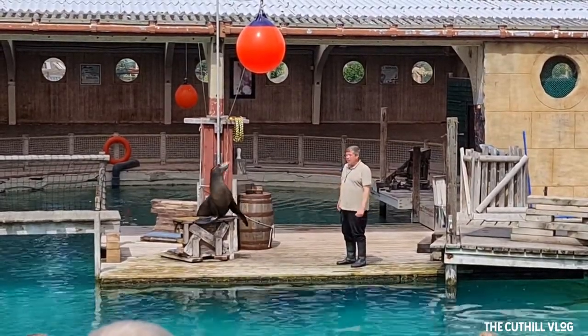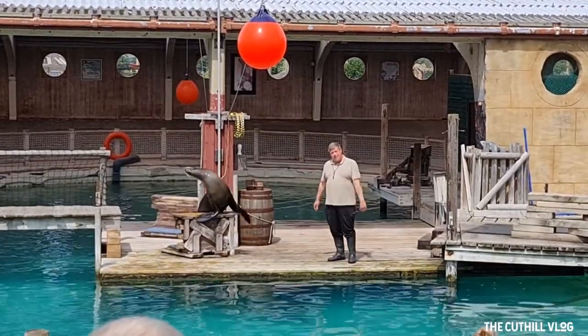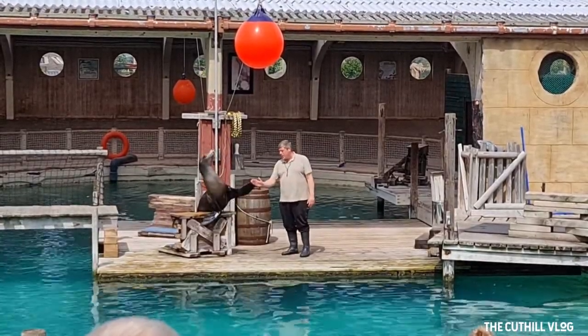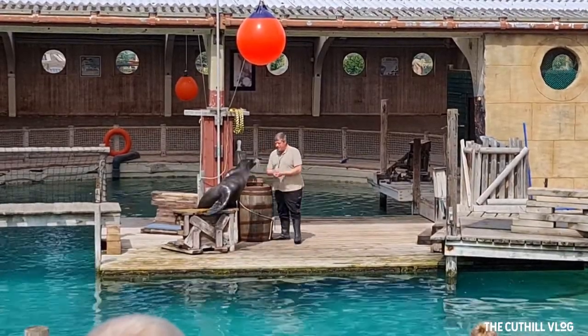Now, you've seen how he can stand on his front flippers. That's something a seal can't do. People get confused between sea lions and seals, but one way to tell them apart is to look at their front flippers. A seal's front flipper only grows to the size of my hand. It's tiny compared to a sea lion's front flipper. And that's because seals swim using the back flippers by moving them from side to side.